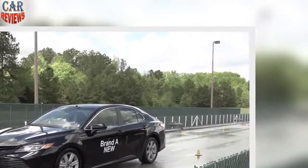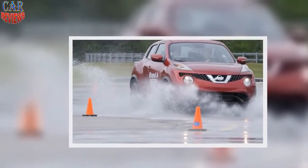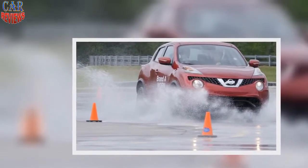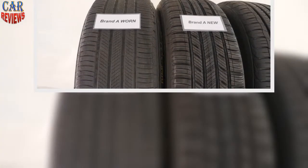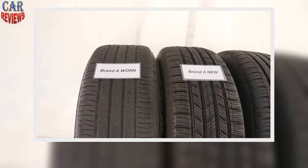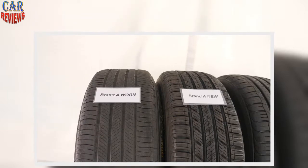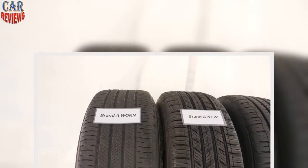The Brand B tire came to a stop in 99.3 feet new and 127.5 feet worn, for a drop-off of nearly 30 feet, which is substantial. Interestingly, a worn Tire A outperformed a new Tire B at the wet handling course that included a variety of turns, slalom and light and hard braking areas. We hopped into front-wheel drive Jukes.